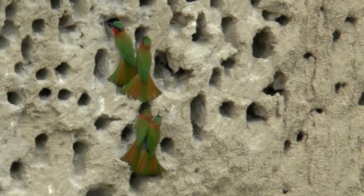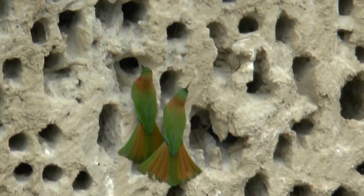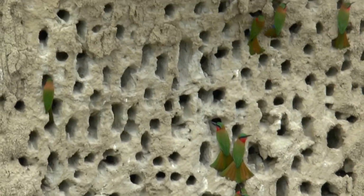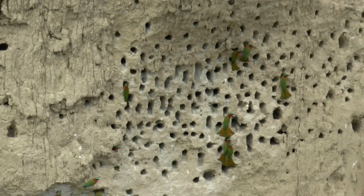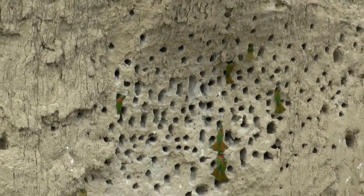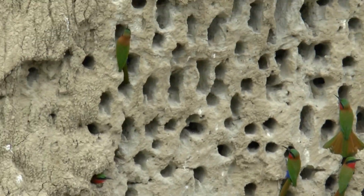Yes, they can change. Yeah, but they will always come here. You keep spreading your tail to look attractive. And these bee eaters are only found in Uganda.